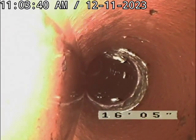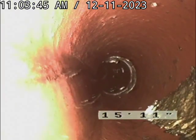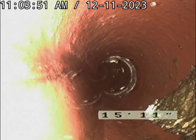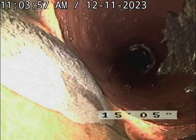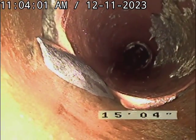Runs a little flat right here. See how the water right there is sitting on the bottom of the pipe? Yeah. So it runs a little flat. So when you're flushing your low flush toilets and everything, there's not a lot of water going through there, and it's going to escape through here and it's going to leave things behind. You have a tub or anything upstairs? Yeah. Fill that probably once a week and drain it, plus flush the toilets to help pass things through.